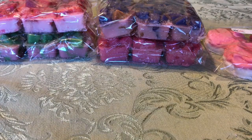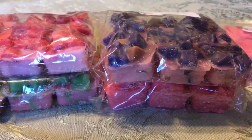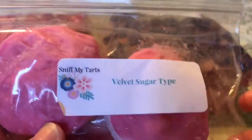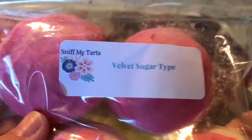And now on to the rest of the stuff that I ordered. I'll go ahead and get the cookies out of the way first. So I ordered some cookies in just plain velvet sugar type. And these cookies I usually cut in half. These are the smaller cookies. I usually cut these in half, so I'll get 8 melts out of this package.